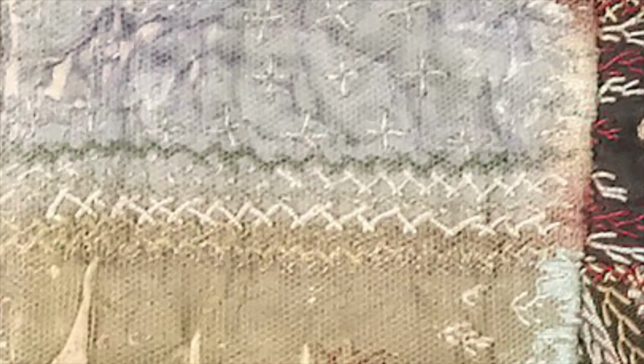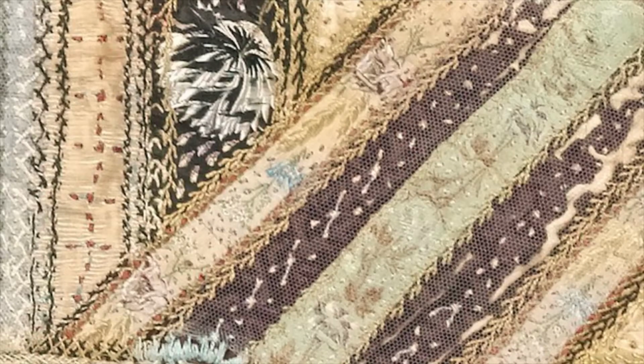To make the piece more stable and prevent further fragments of silk becoming detached, the most fragile areas of the coverlet have been covered with monofilament netting, which you can see here is a faint honeycomb design over the piece, but otherwise it blends into the original background so that it doesn't detract from the original colours and design.